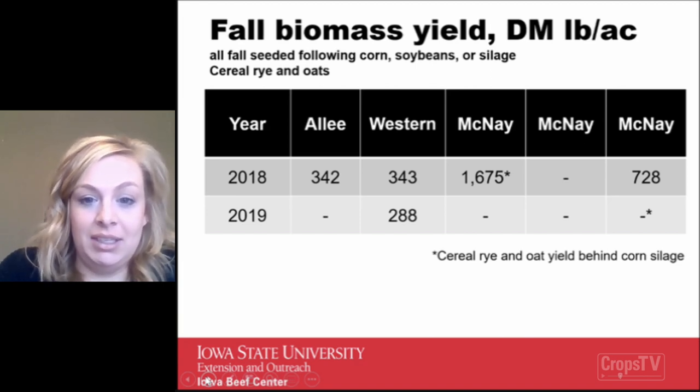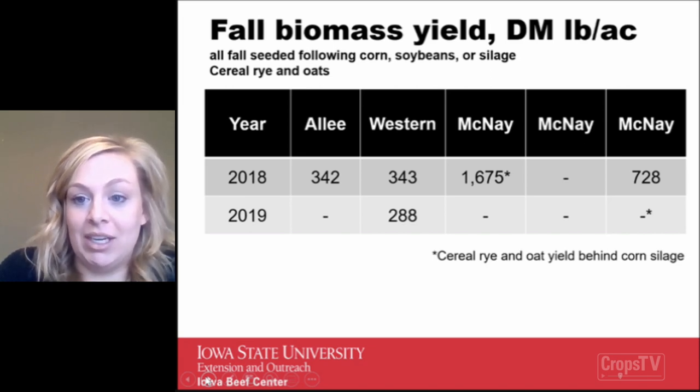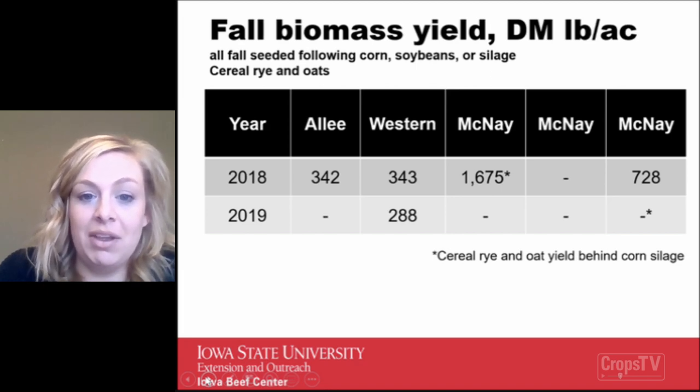And so you can see in 2018, our fall was much more supportive, beneficial for our forage growth than it was in 2019. So in 2018, those forage samples would have been taken after a killing frost when we were getting ready to graze that cover crop. And then in 2019, if you might remember, we had a harsh, cold killing frost that came in early. And with this study, it actually happened in October prior to our cash crop coming out.